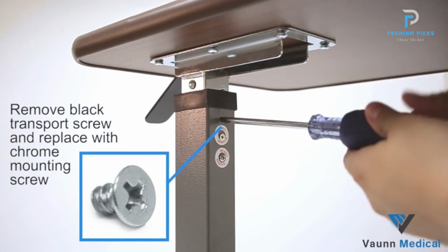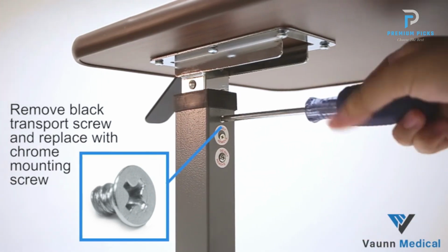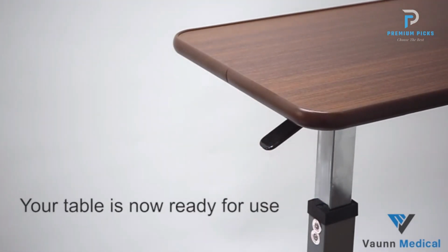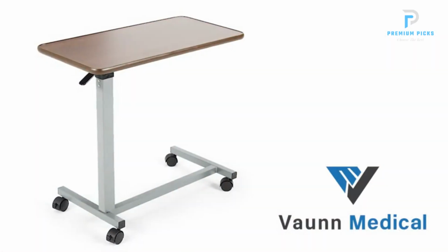The tabletop itself is spacious and made from a durable laminate material that resists spills and scratches. Its smooth surface is easy to wipe clean, making it ideal for everyday use. Whether you're placing a laptop, books, or meals on the desk, the wide surface ensures everything fits comfortably.